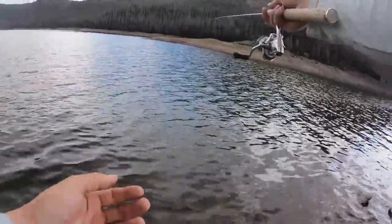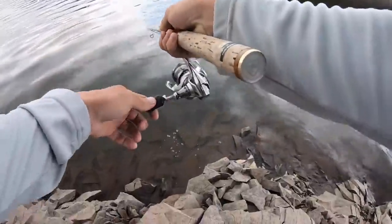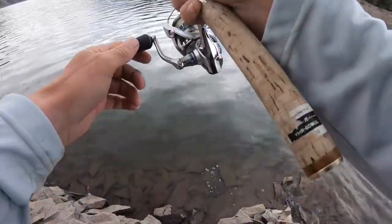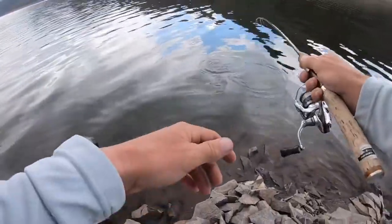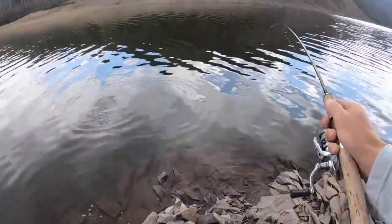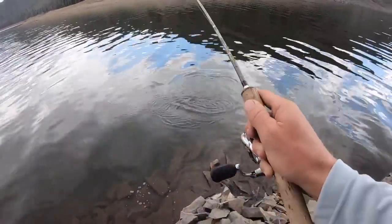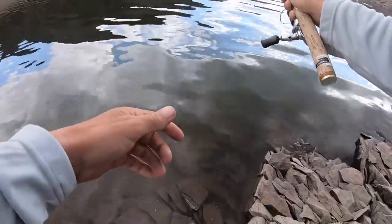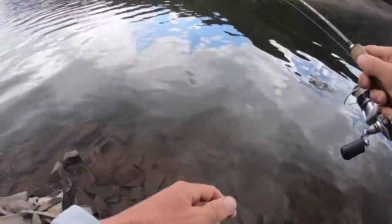That's two kokanees on this lure. I really want these kokanees. Hooked up on another rainbow. Got him on that little MEPS. Come here, baby. Oh gosh, don't get off. So much fight to these things. Okay, I'm going to drag you up on shore, not get broken off by these rocks. Pretty good eater right here.